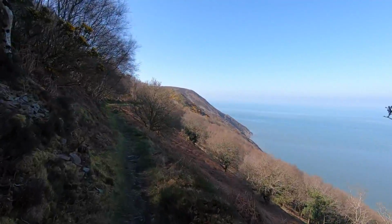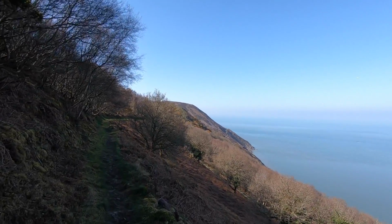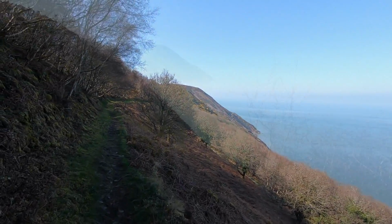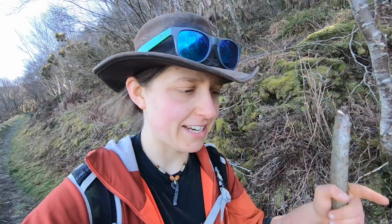And there is Fallen Point, finally. So you have the option basically to go around the edge or take a path that basically just stays inland and sort of cuts it off. So we're gonna stay inland today because I think the edge is just a little road anyway, so we don't want road walking today.